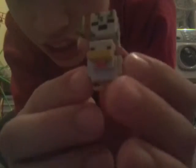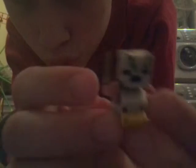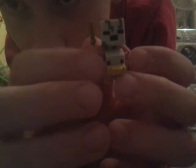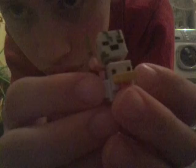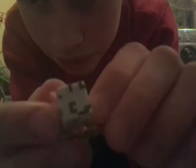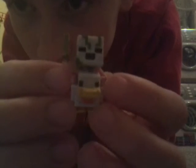Oh, this is a minifigure. You will like it. It's the zombie pigman on chicken. He's got a little gold sword. There's his feet. The feet are on. I see all the feet.